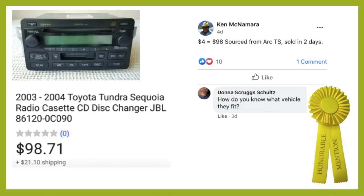Now we've got Ken, paid $4, sold for $98, sourced from ARC thrift stores, sold in 2 days. This is a 2003-2004 Toyota Tundra radio cassette CD player, so for the car. $4, sold it for $98. And what people do is they remove the factory radio from their vehicle to upgrade to something else. But that doesn't mean the old one won't sell. So here's proof. This radio is 17 years old. Still almost got $100 for it.